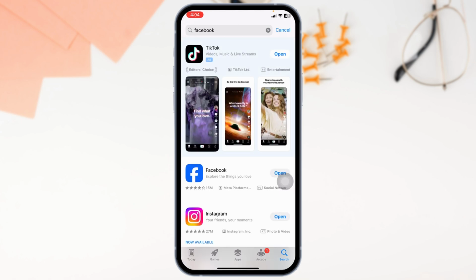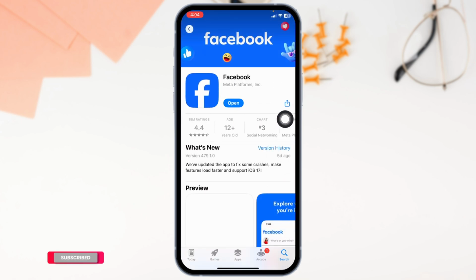Next up, update your Facebook to its latest version. For that, launch your App Store or the Play Store and then search for the app Facebook. After the app appears, you'll find the option of Open or Update. If you find the option of Update, just click on it and update the app to its latest version.